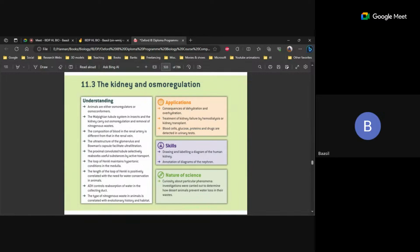Urea is a lot less toxic and has a higher concentration compared to, for example, reptiles, which eliminate their waste through uric acid. I think uric acid is non-toxic and doesn't take a lot of water, it can flush quite easily, whereas in aquatic organisms, ammonia is quite highly toxic, and it's flushed by animals in aquatic habitats.